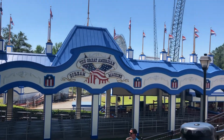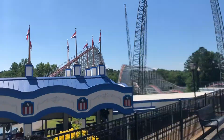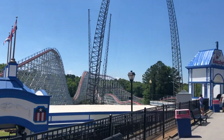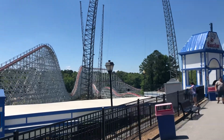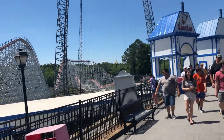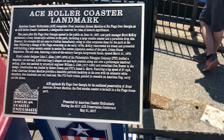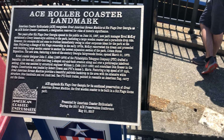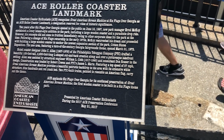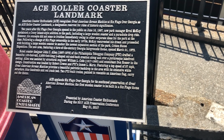This looks like a classic out and back wooden roller coaster. I'm excited for it. When you're looking at the map, the Great American Scream Machine takes up a huge footprint, and it looks like it is a long roller coaster. It has 3,800 feet of track. So we did not realize it, but this coaster is actually recognized by the American Coaster Enthusiasts as a landmark. That's pretty cool. I really like that. So I'm excited to ride now, not just a roller coaster, but a historic coaster.